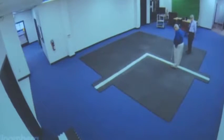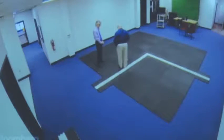Bob also checks Alan's vision. Walking a white line on a black mat. I lost the line as I started walking.